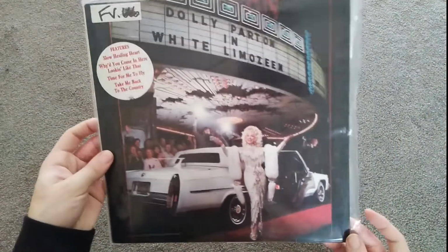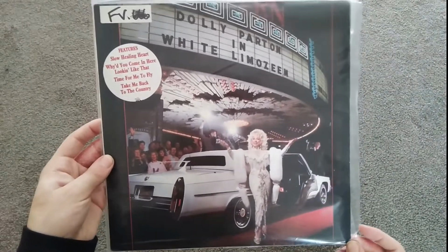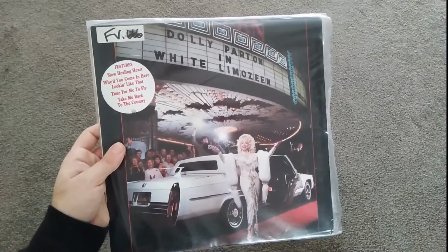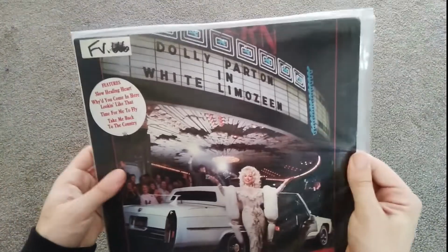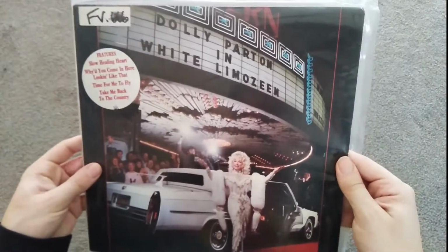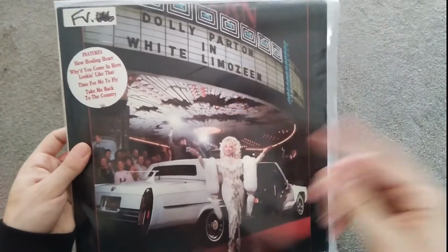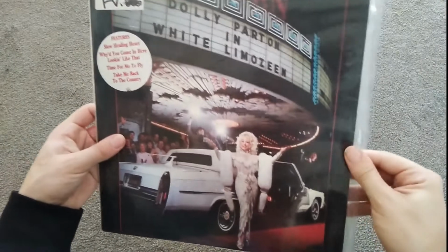Got White Limousine, which is the last album of hers on vinyl that was made in Australia. Of course, they have her Christmas album after that, but that was made in the Netherlands. This one is the last one made in Australia, and it's not easy to find. The place I got those other albums at had a copy of this for $10. It was a little dirty, but this one I got for $10 off eBay. No one bid on it.